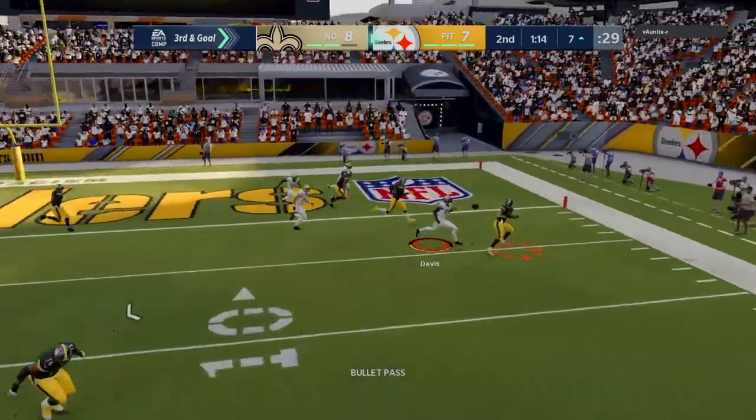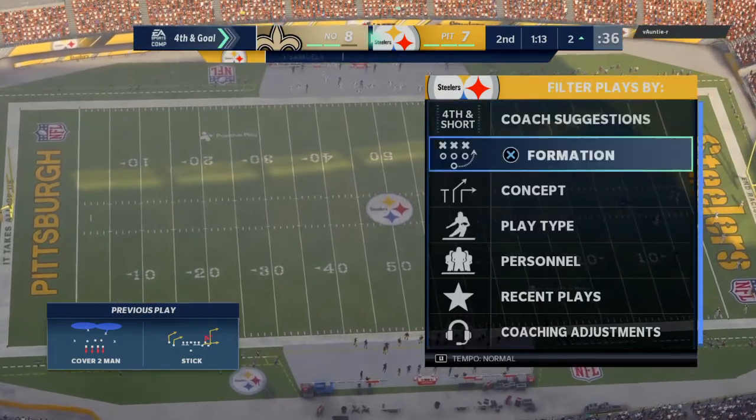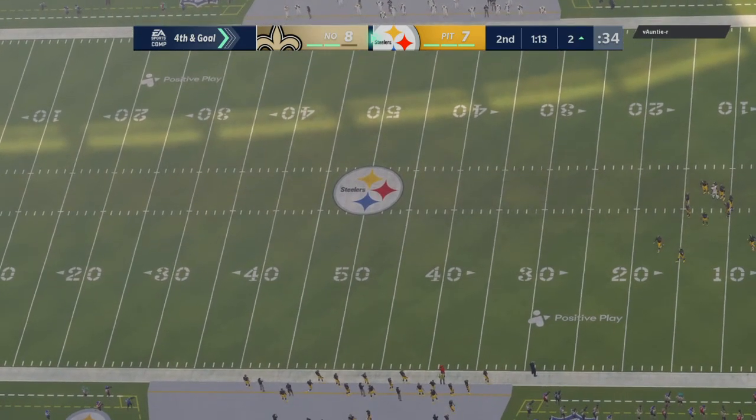From the gun, it's Roethlisberger. His pass caught at the 4. And he takes this down to about the 2 before going out of bounds. A gain of 5, but not enough. Leads to a 4th and goal.